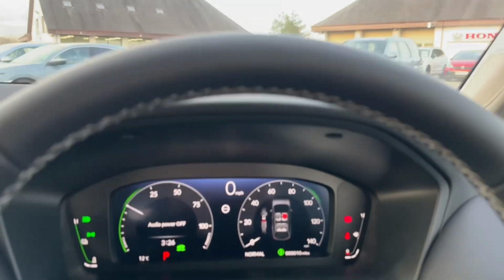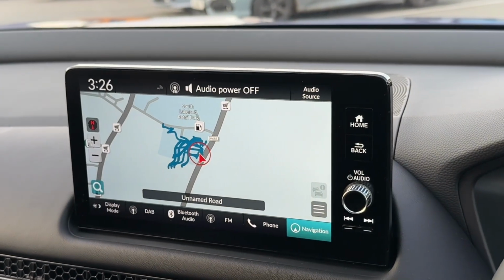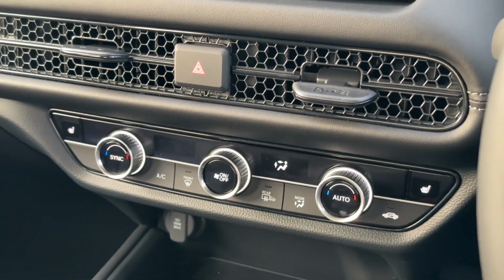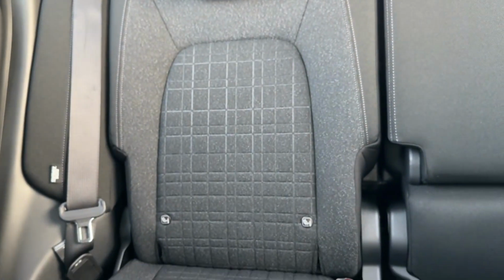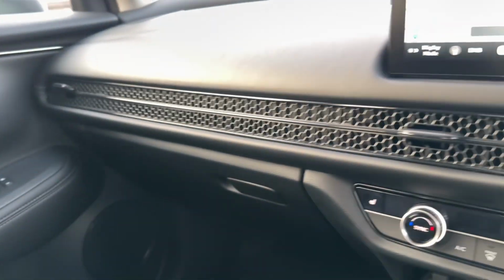The Elegance is the standard spec, but you still get the digital dials, the 9-inch Honda Connect screen with Garmin navigation and the rear camera. Dual zone climate control, heated front seats. The seats are the full black cloth, which are very comfortable. Same in the rear. You've got 2 sets of ISOFIX points, and then you also do have a nice light headlining, so it's lovely, bright and airy in here as well.